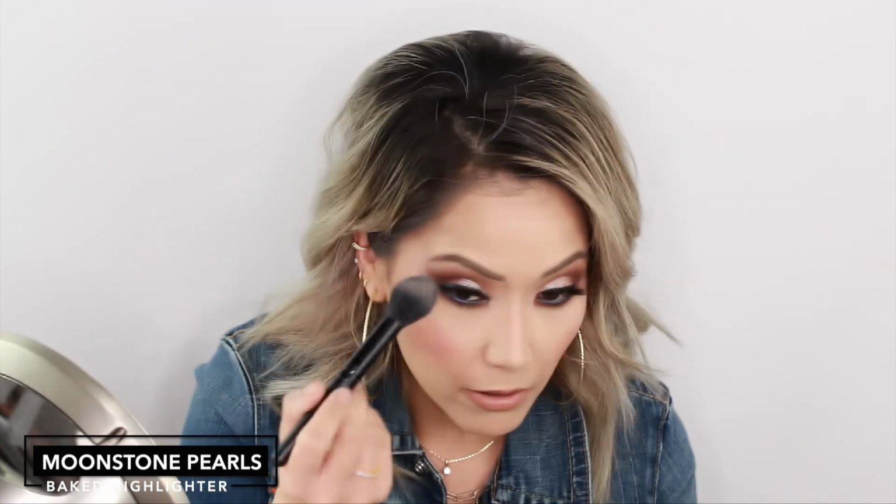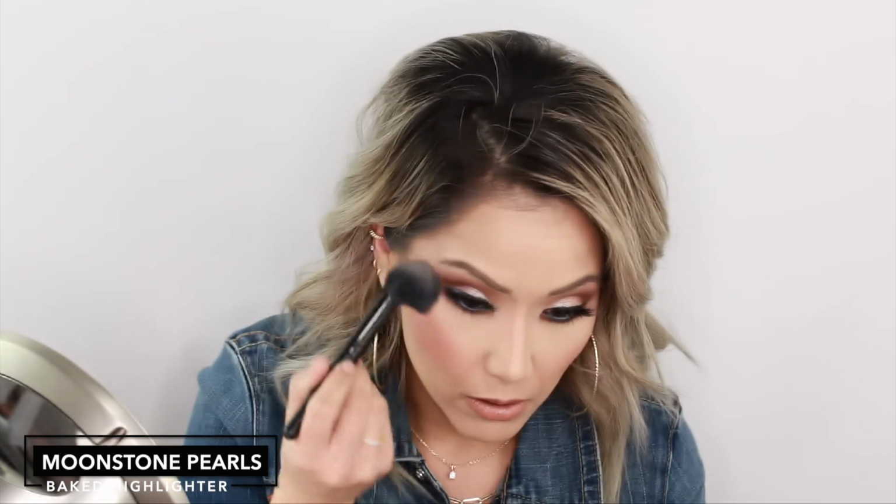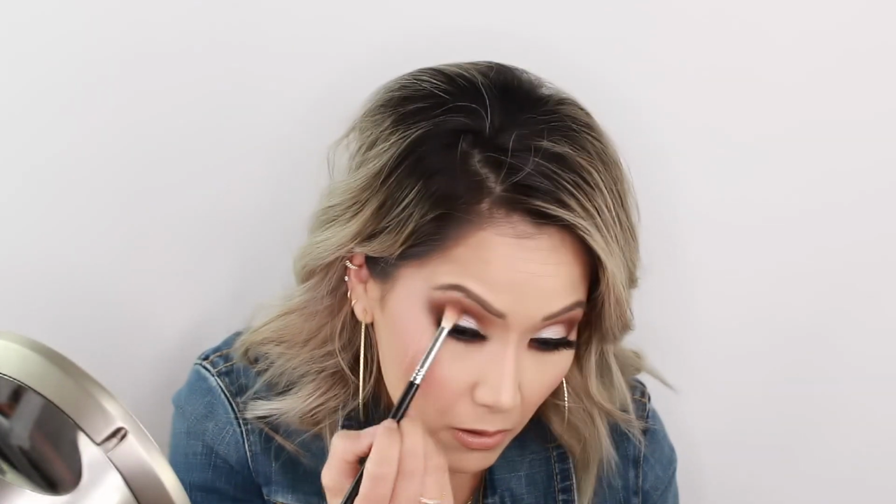Okay, that's what it looks like on the brush. And we'll just kind of pull that one. Not really seeing much there, are you guys? Yeah, I don't really see much. I don't know about this brush for a highlighter too. It's a little aggressive. I just messed up my eyeshadow. Yeah, I don't know about that brush.